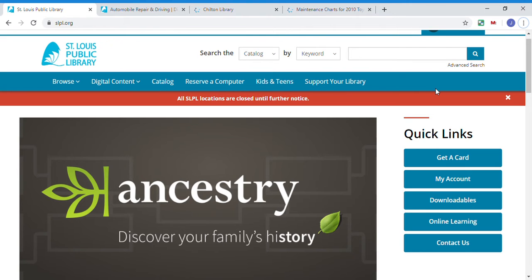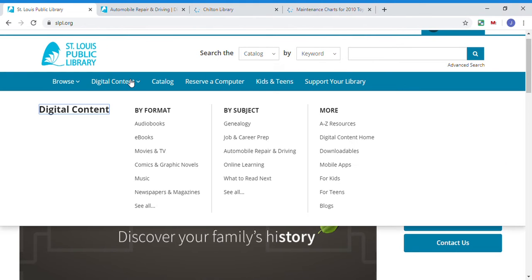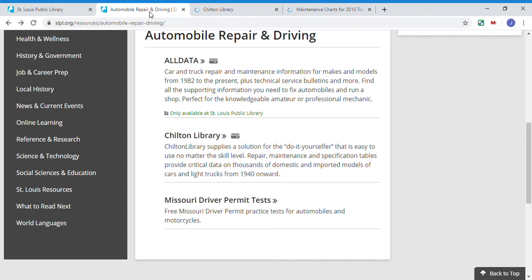The first step is going to be go to our website and log in at the top right with your card and PIN number. Once you've logged in, you're going to want to scroll to digital content and click on automotive repair and driving. I've preloaded the tabs to save us some time.